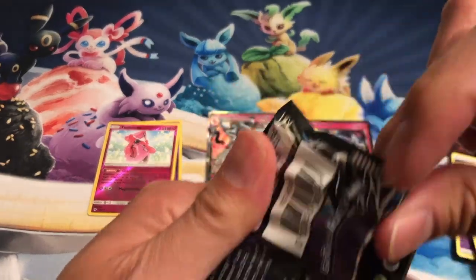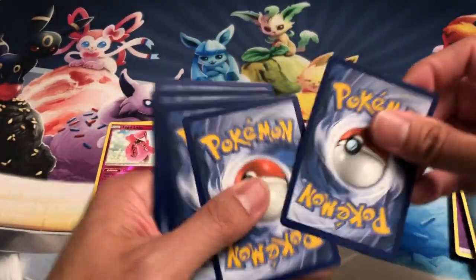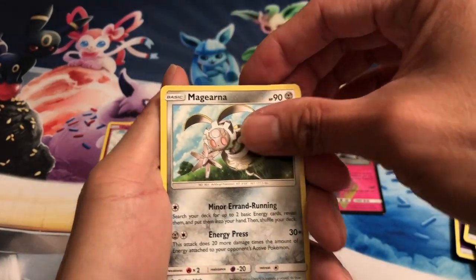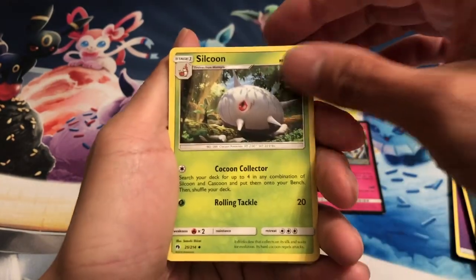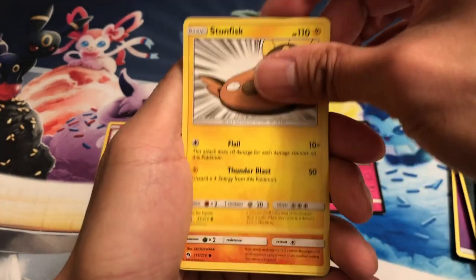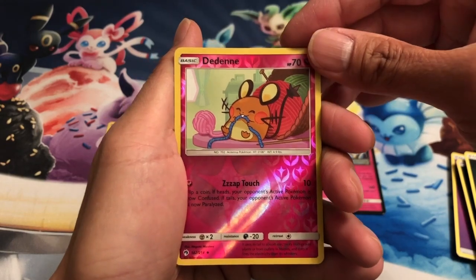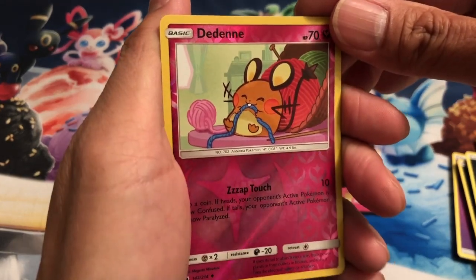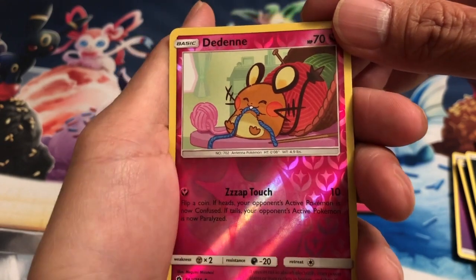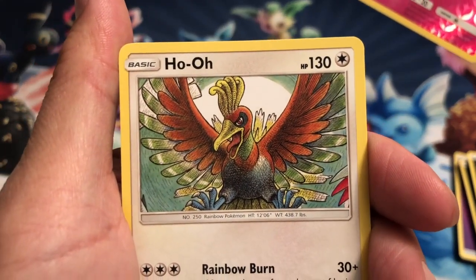Continuing on to the next pack of Lost Thunder. And there's the code. Dark Energy, Magearna, Lost Blender, Silicobra, Marill, Yamask, Stunfisk, Larvitar, Litwick, the Dedenne reverse holographic card. That is cute. What is he chewing on? Oh, okay. And the rare is Ho-Oh. Pretty nice artwork right there.